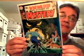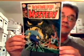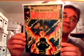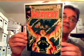House of Mystery 185. Beautiful Neil Adams cover. Number 188, more of the same. And more stuff for Chris and Tom. Young Romance number 179. 52-page giant. Don't take less.